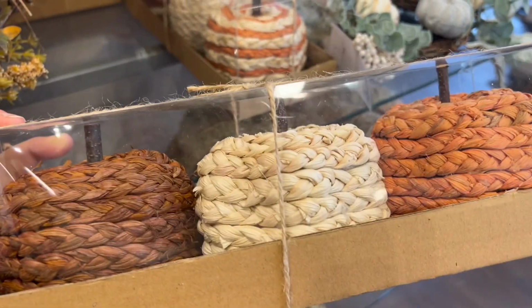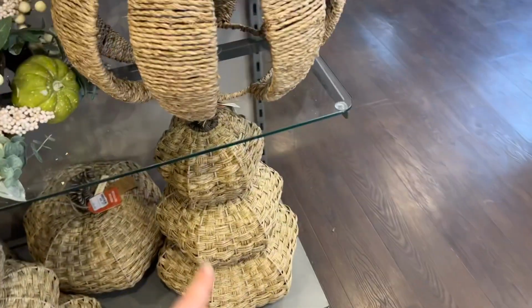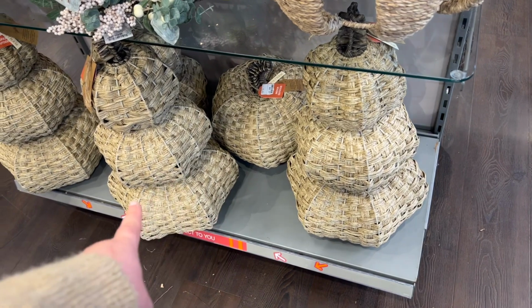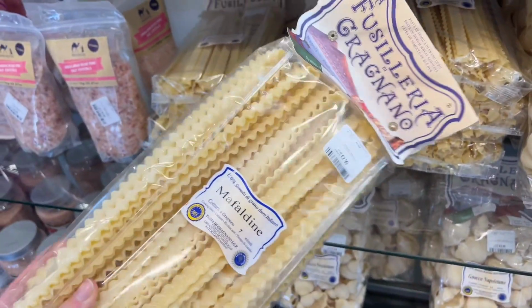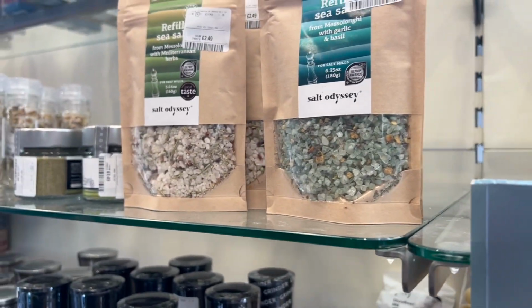I really like these as well. Little rope pumpkins. All sorts. I really like the range they have with like the wicker ones. Oh yeah, they would actually. They'll be small, aren't they? Small. Yeah. Indoor and outdoor. Yeah, so you could literally have them outside the door. That'd be nice, yeah. Oh my gosh, look at this pasta. Oh, and that pasta looks like little pumpkins. Different sauce. Yeah, different sauce.